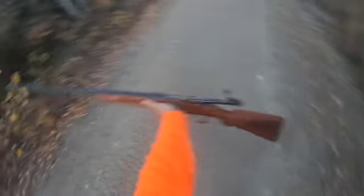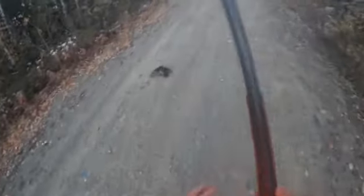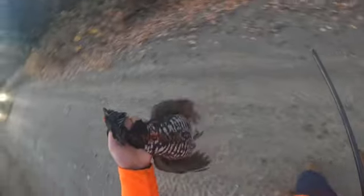German bolt action shotgun. You guys can see it. Been in my family over 100 years. God, is it deadly. Ooh. I just about cut his head right off. I'm gonna come watch.